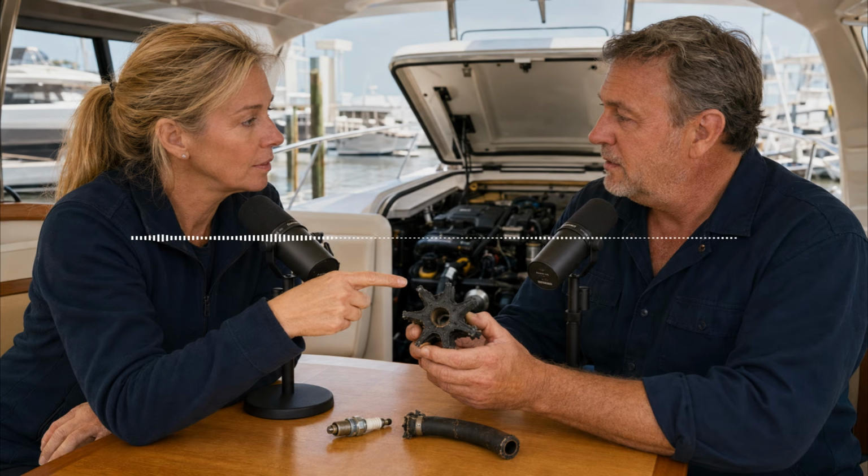Strainers. Like a pasta strainer. Kind of. These are physical filters that catch seaweed, plastic bags, and debris before the outside water even reaches the engine block to cool it. Oh, so they don't clog the whole system up. Exactly. And you have to meticulously inspect the inboard exhaust systems, too.